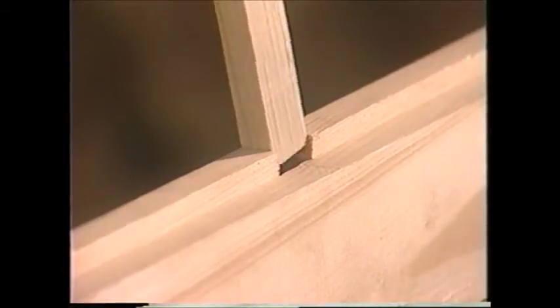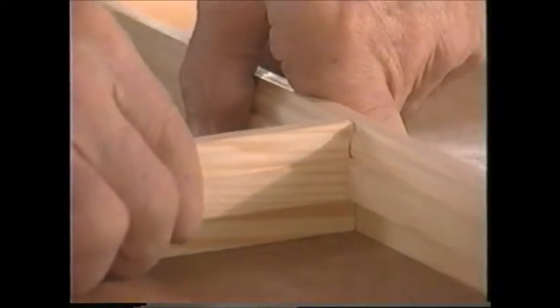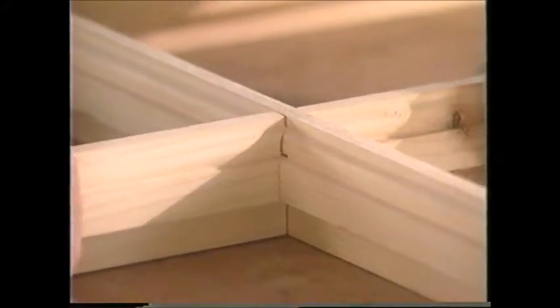Some windows will have mountain bars. Now that involves mortising with a small chisel for the mountain bars. Once all my pieces are cut to the right length, then I'll dry fit them. Before I glaze it, I apply a layer of putty. The reason for applying putty is it seals the glass and stops the moisture from going in between the glass and the wood. So that's basically what's involved for reproducing a window.